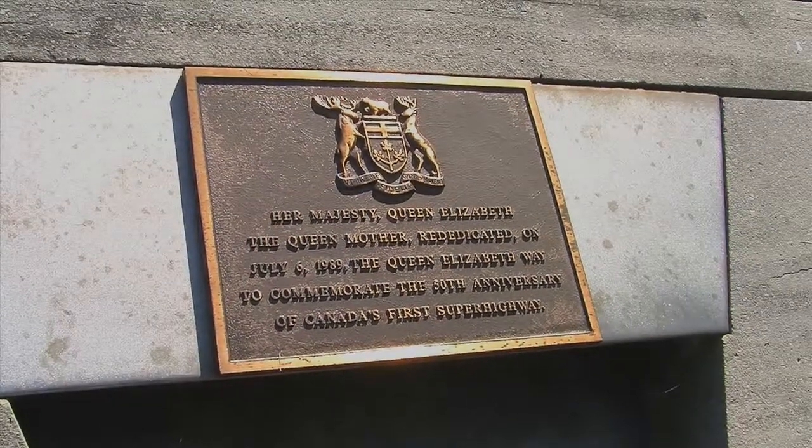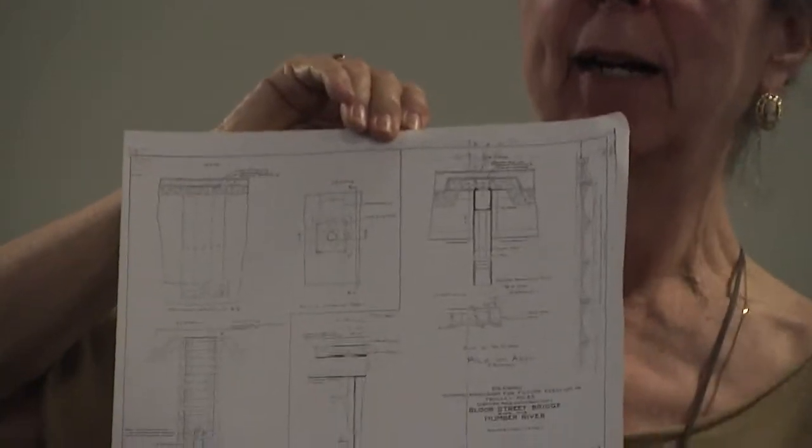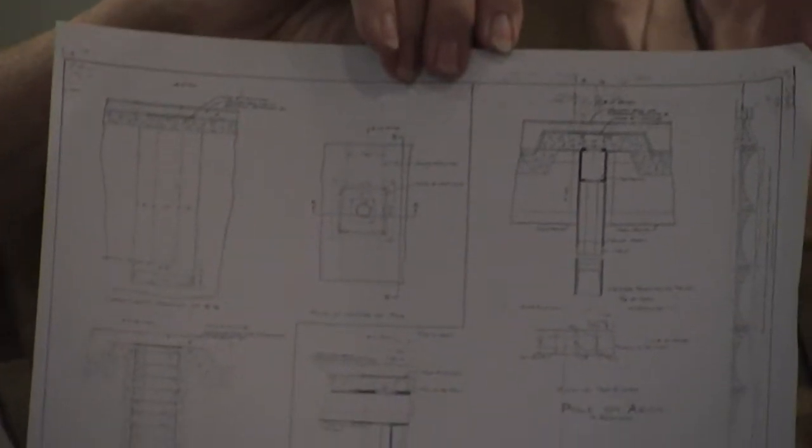And this is one of the engineering drawings from 1923. And the cool part is this is the drawing that shows the places that they were going to place the posts for trolley wires, because the Bloor streetcar was not supposed to stop at Bloor and Jane. It was supposed to continue across the river.